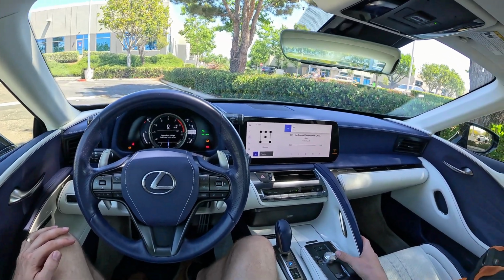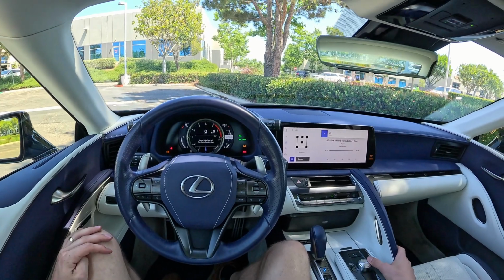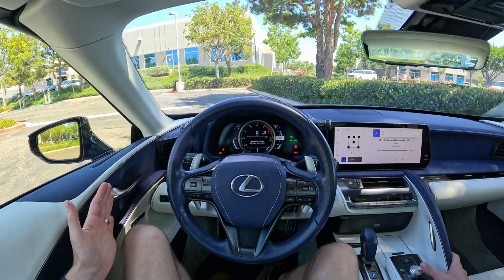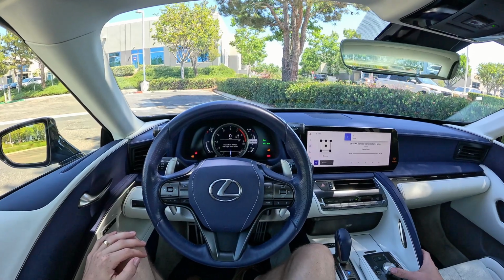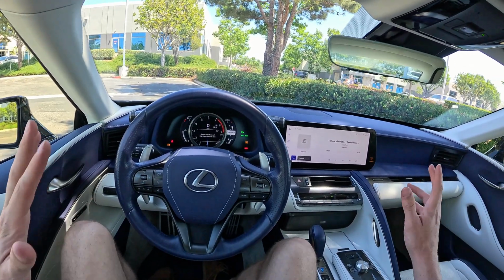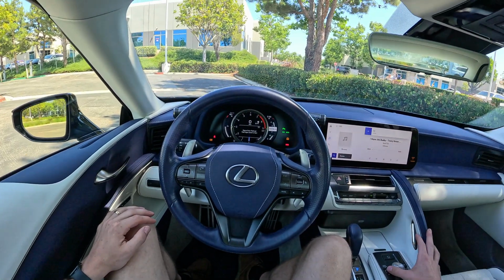LFE. Now that's surprising. I would think in a Mark Levinson reference system we would have 5.1 support. This is not a huge deal for me. I really don't think most people listen to 5.1 capable music in their cars. It's just interesting that it doesn't have it. Okay. Well, with that, let's head out on the road.